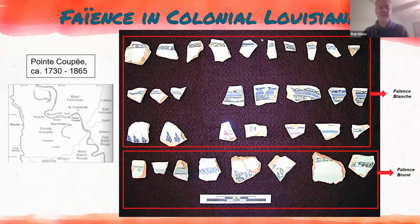So this first site is a site called Point Capet. It dates from about 1730, much later into about 1865. But that 18th century component is definitely there. And the way that we see that component is mostly through these ceramics, the faience.